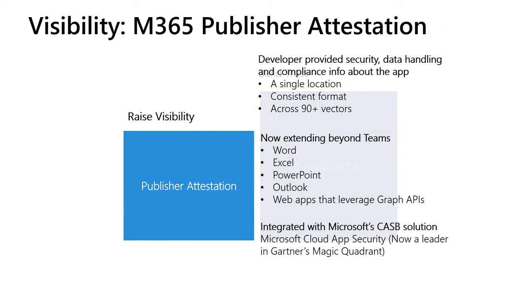So with publisher attestation, we ask people to give us a bunch of information, but the key thing is, which I'll talk about shortly, we put this all in a single location, which I'll show you, in a consistent format across about 90 different vectors of security and compliance, which I'll show you what that looks like. And also this week, in addition to Teams certification, we are extending the publisher attestation program beyond Teams.